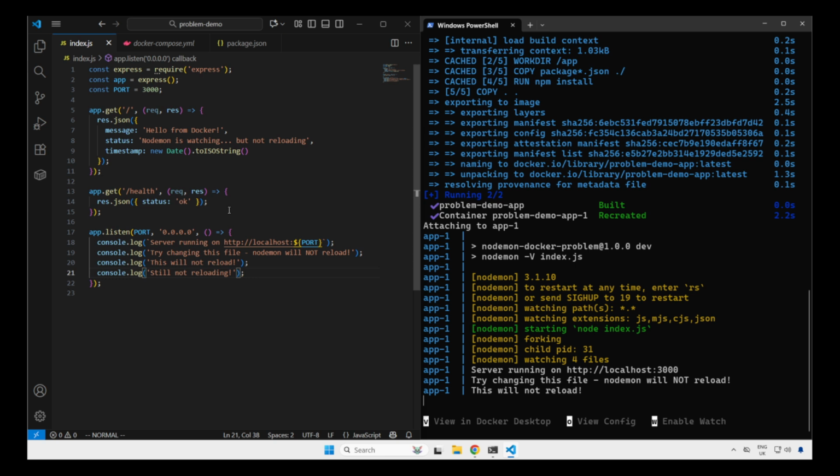Here's why. Nodemon normally uses file system events called inotify on Linux. The operating system notifies Nodemon when a file changes. It's efficient. But in Docker on Mac or Windows, your code lives on the host machine and is mounted into the Linux container. When you save on your Windows machine, that file system event doesn't propagate into the container. The Linux kernel in the container never gets the notification. Your host changed the file, but the container doesn't know.